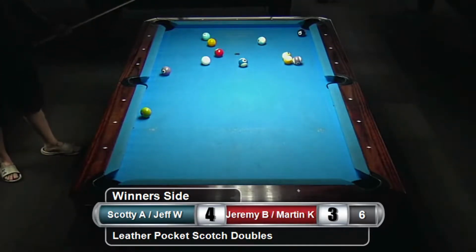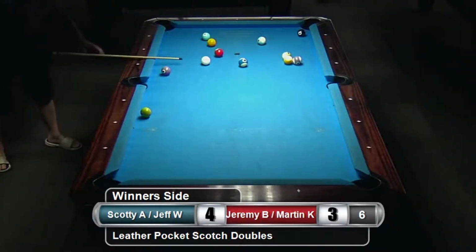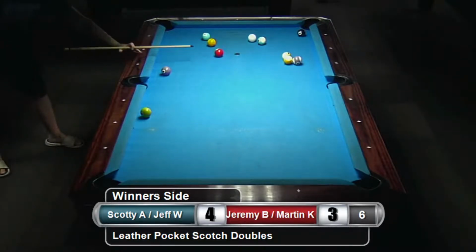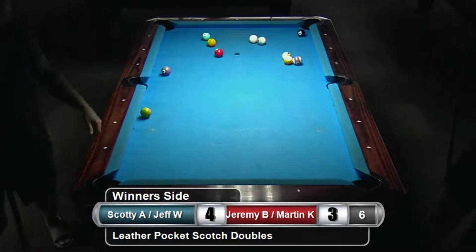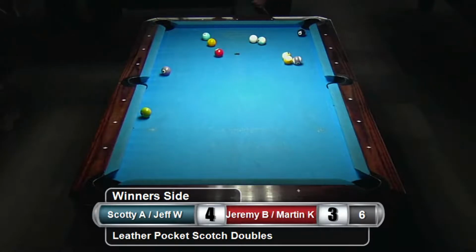Well, and that's part of it, right? All the players in this room are better than average players. So as long as you allow them to see the ball, they'll work it out. They'll cut it, they'll bank it, they'll play a good safety.